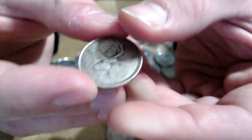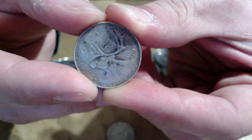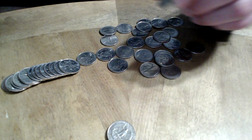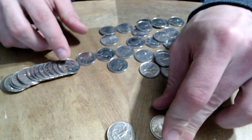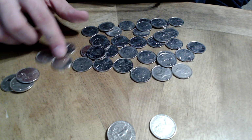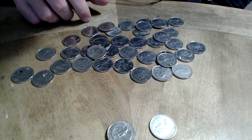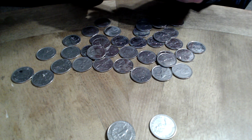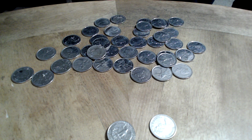Another silver quarter to add to the pile. And the pile's only going to get bigger and bigger as time goes on. So that is sweet to see. Fifth one on the roll. So if I happen to find anything else or something particularly odd, I'll call you guys back in.